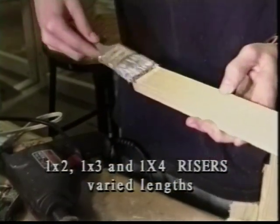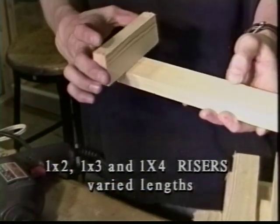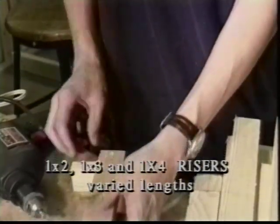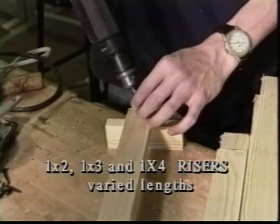Here is the typical construction of a riser used on the WICO. Notice the glue, the wood screws, the cleats, and the actual riser itself. The risers will have varying lengths depending upon their need at the elevation of specific points on the layout.